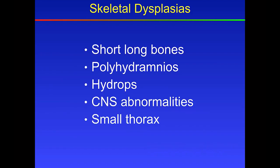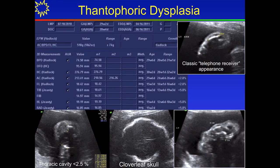Okay, the skeletal dysplasias, you always want to look at the long bones, and if they're short, you want to think about skeletal dysplasias. Most of the dwarfs will have polyhydramnios. They can go on to have hydrops. They can have CNS abnormalities, but the thing that's most important is looking at their thorax to see whether they're going to have a fatal anomaly, and the thorax be so small that they will have pulmonary hypoplasia.